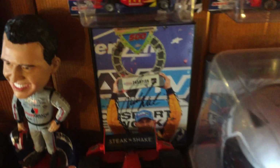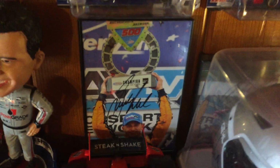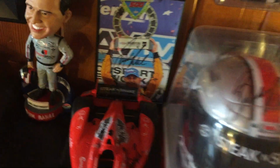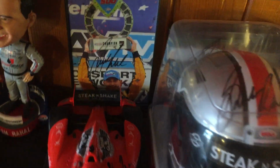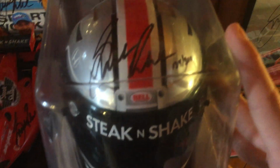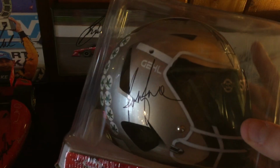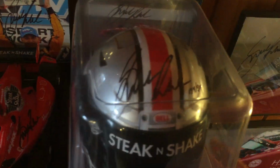Okay. Then we got Graham's Fontana win. That's the only little tidbit of the Fontana win that I have in this collection. But I'm hoping soon I can create a custom for that car, because Indy Cows actually did come out with that. This is the Mid-Ohio mini helmet that I got signed by Bobby as well. The Ohio State mini helmet.